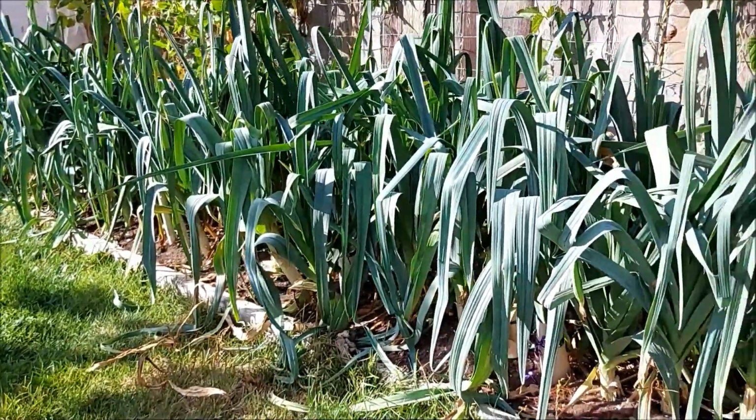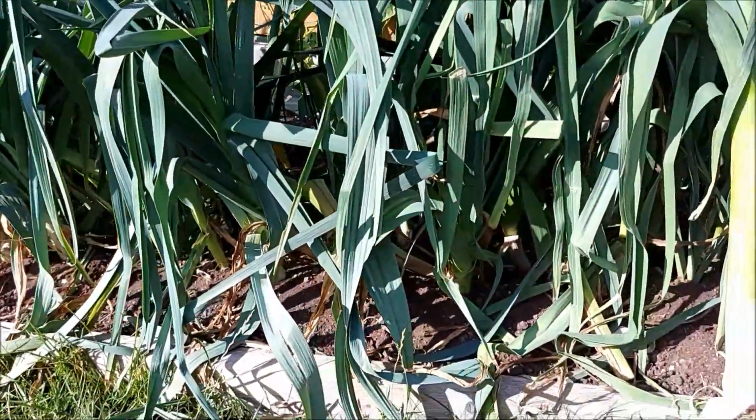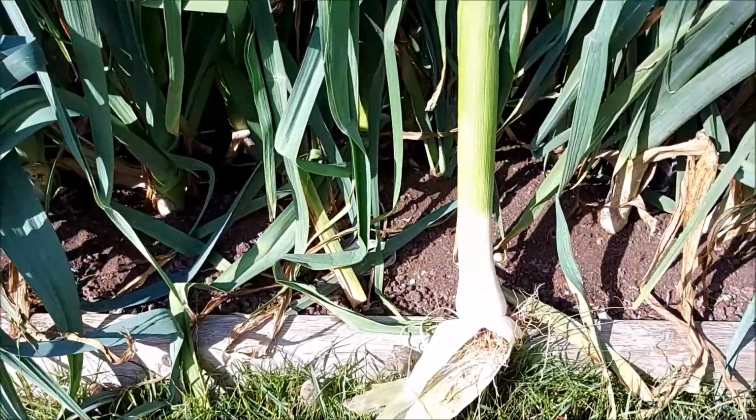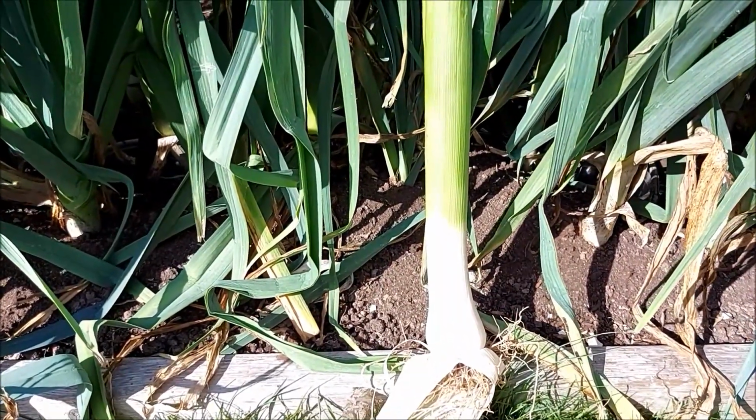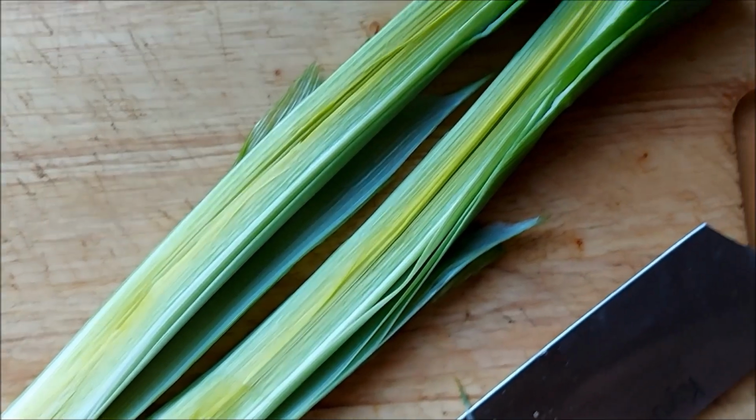September 20th, these leeks are for winter consumption. However, we can't resist having one piece today. This is very beautiful.